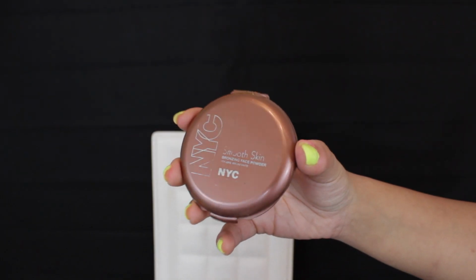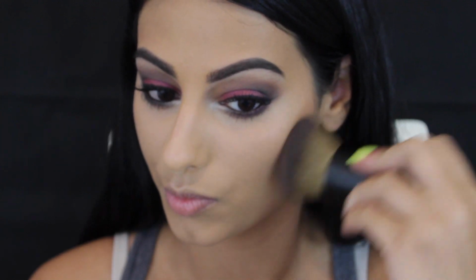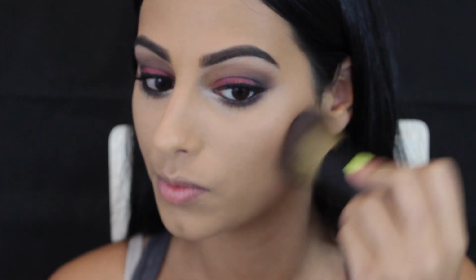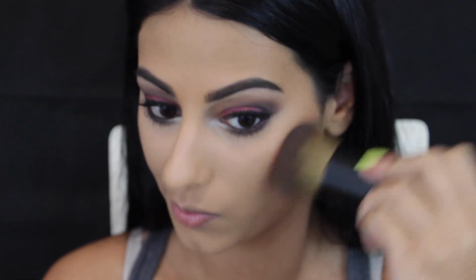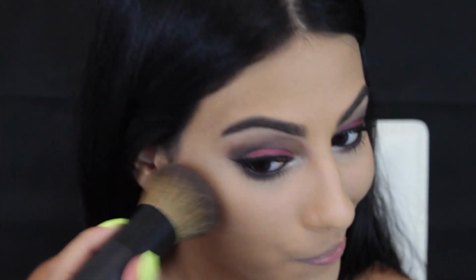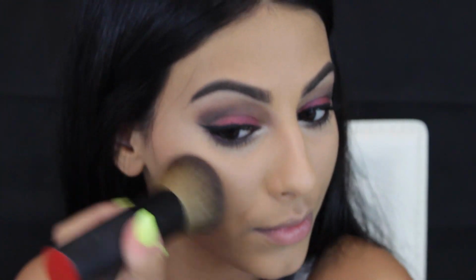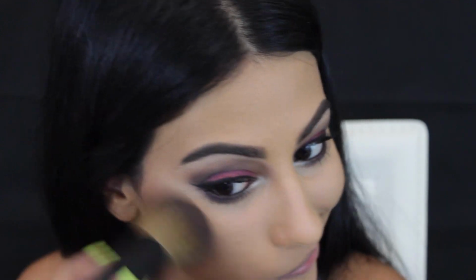And to complete my face, I'm going to use the NYC Smooth Skin Bronzer in the shade Sunny. And I'm going to apply that with the NARS bronzer brush. So I'm basically going to apply this to all the areas that I want to warm up, the same areas that you would contour. So the hollows of my cheeks and around my forehead area, the top of my forehead and the sides of my forehead, and also under my chin.